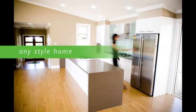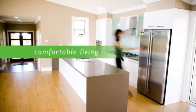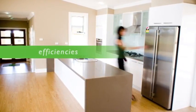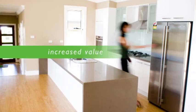Green homes can be any style or facade. They can fit into any area, whether it's heritage, federation, modern contemporary, really whatever the client wants. But it's the comfortable living qualities of the home and the efficiencies of the home which reduce impact on the environment, reduce the cost of the living in the home, and increase the value of the home.